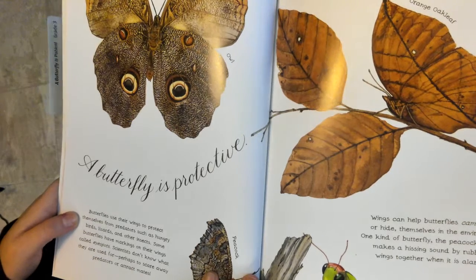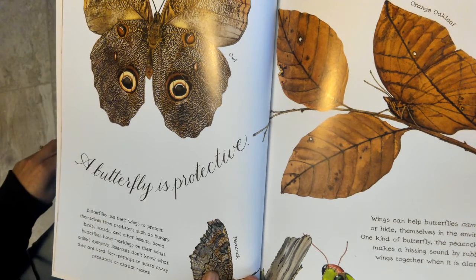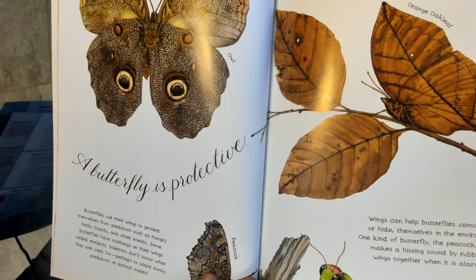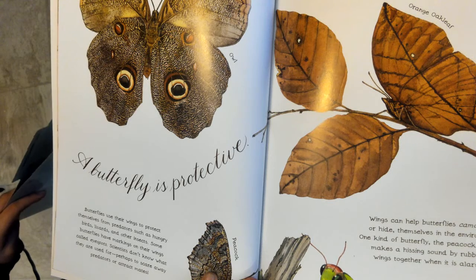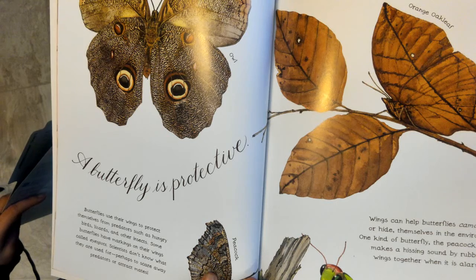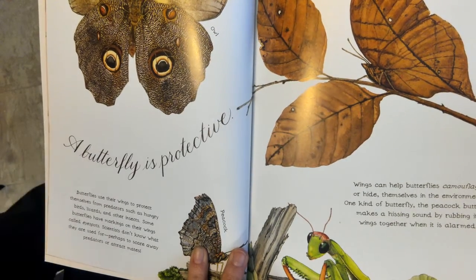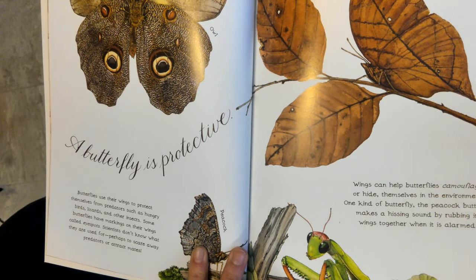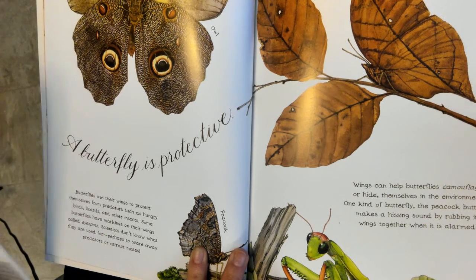A butterfly is protective. Butterflies use their wings to protect themselves from predators such as hungry birds, lizards, and other insects. Some butterflies have markings on their wings called eye spots. Scientists don't know what they're used for, perhaps to scare away predators or attract mates. Wings can help butterflies camouflage or hide themselves in the environment. One kind of butterfly, the peacock butterfly, makes a hissing sound by rubbing its wings together when it is alarmed.